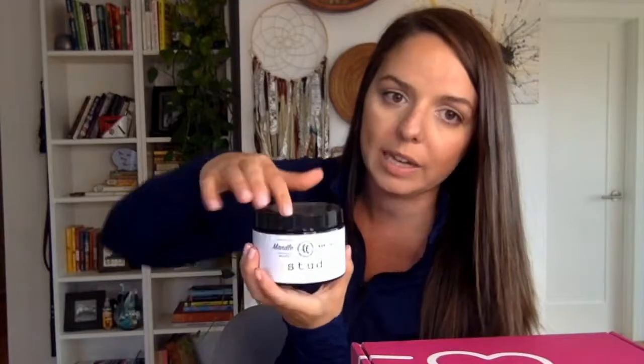So I hope that this can be a really fun and relaxing addition to your before bed routine. I am obsessed with the style. Freedom Found Co. has such an adorable look to their products, and this one in particular has that black apothecary look to it.